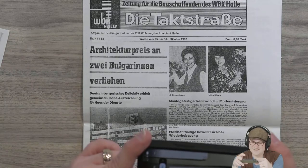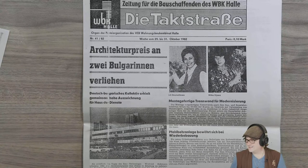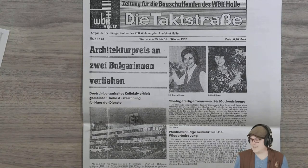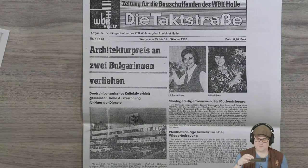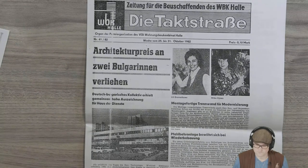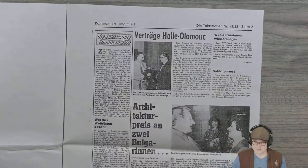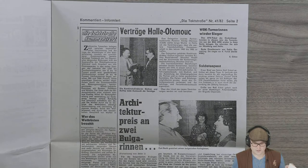Interesting. It's a kind of a mall. The House of Services, it's like a mall. Anyway, that's pretty cool. It continues on to a second page. It's a pretty extensive article.